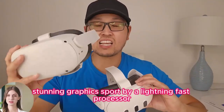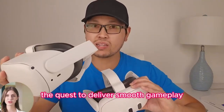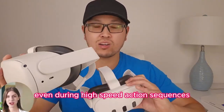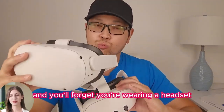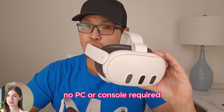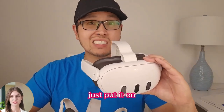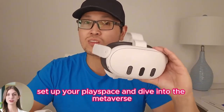Fast gameplay, stunning graphics powered by a lightning-fast processor. The Quest 2 delivers smooth gameplay even during high-speed action sequences. Graphics pop, worlds come alive, and you'll forget you're wearing a headset. Plus, it's wireless. No PC or console required. Just put it on, set up your play space, and dive into the metaverse.